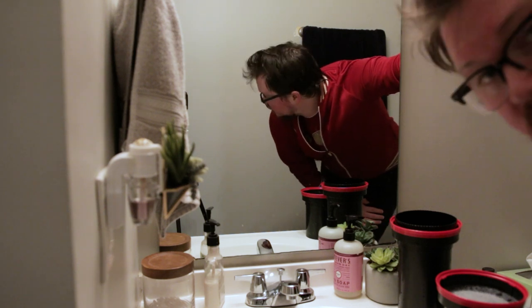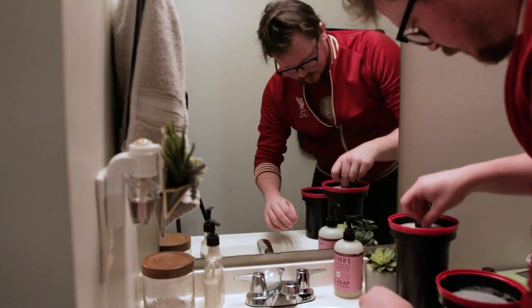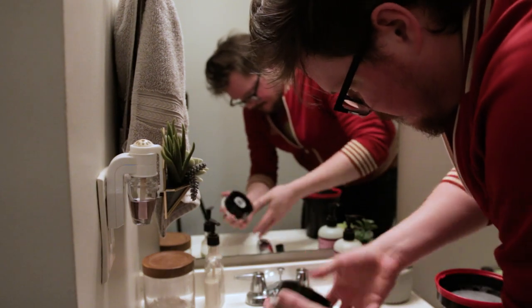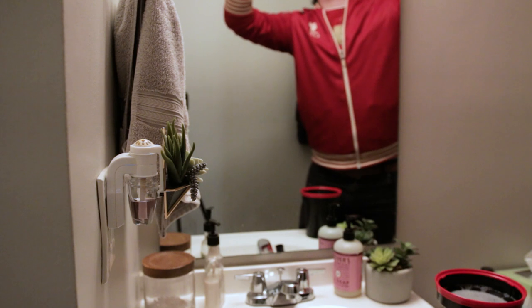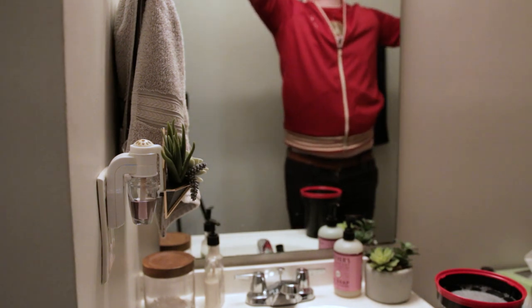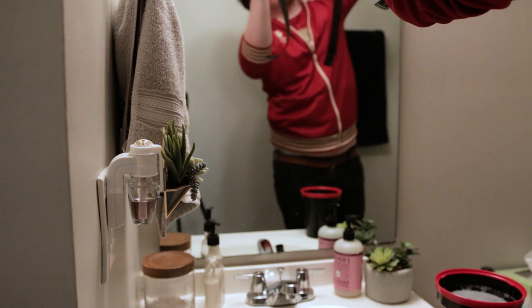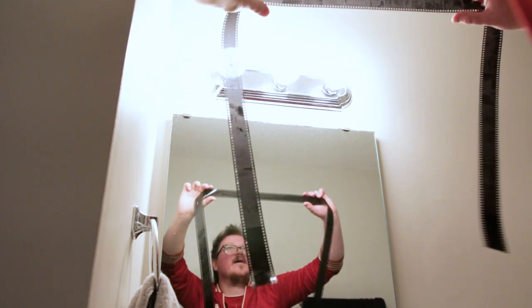All right, moment of truth. I have negatives. Yes. That's insane. Ha! It's not as super crispy, clean looking so far. But these are definitely negatives. Those are negatives. How cool is that? That's wild.